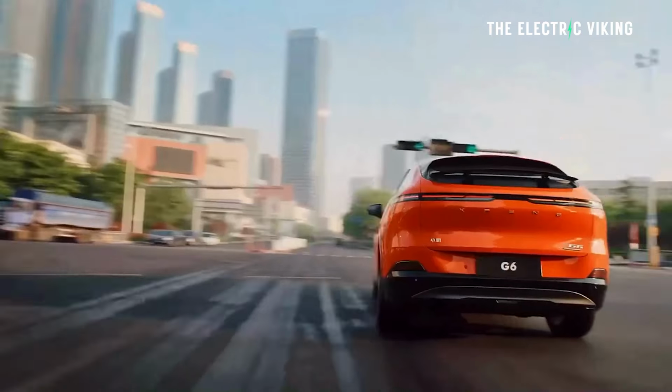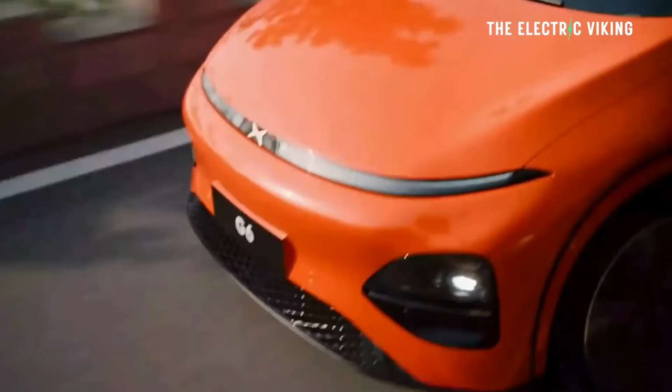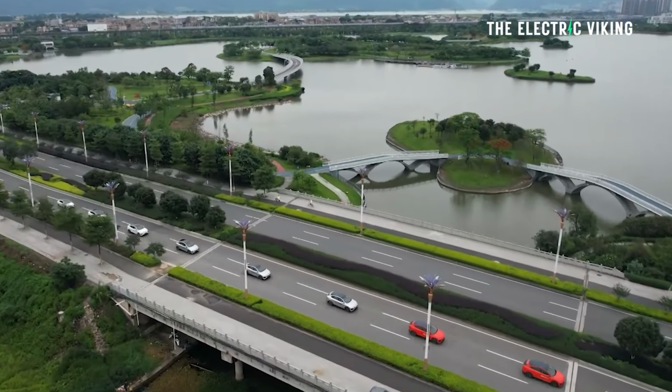And honestly, I think when Xpeng reveal the price, which they will within the next 1 or 2 weeks, you're going to find there are going to be hundreds more pre-orders. Then you'll have to wait for quite a while. That's why I recommend putting in your pre-order now. And then if you want to cancel, you can. It's a refundable deposit.